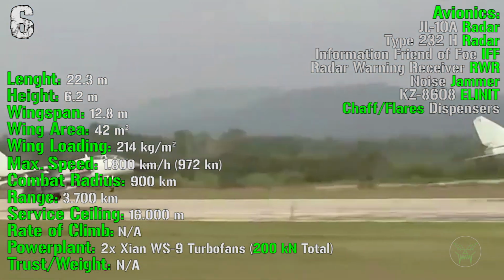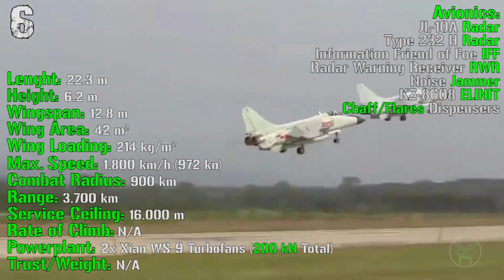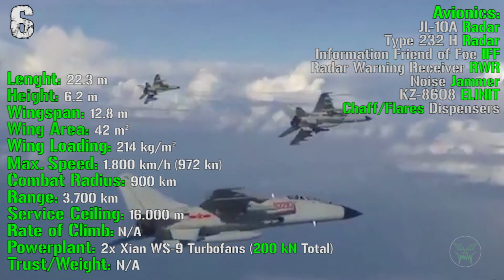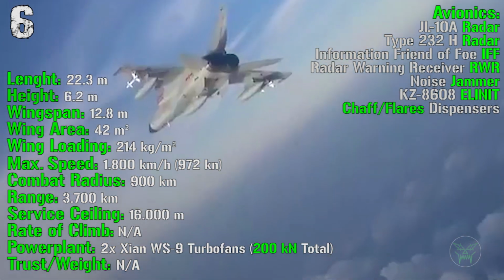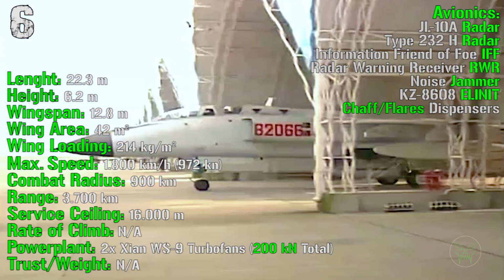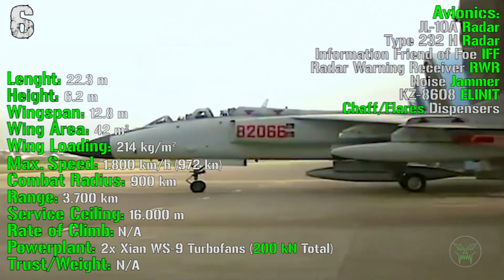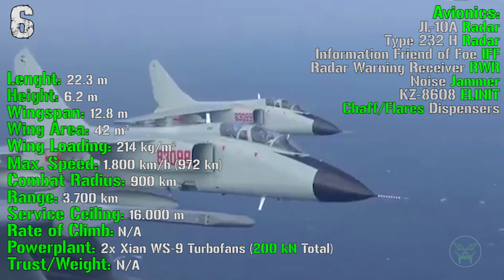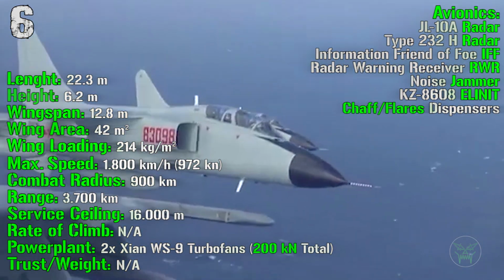It can reach a maximum speed of 1,800 km per hour with a combat radius of 900 km. The range is 3,700 km with a service ceiling of 16,000 meters. The rate of climb is unknown, but we know the power plant that is made by 2 turbofans with a total power of 200 kN.